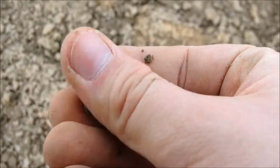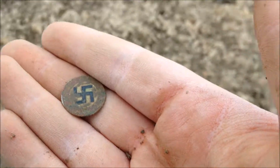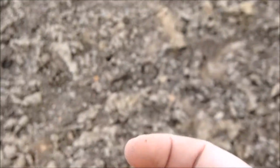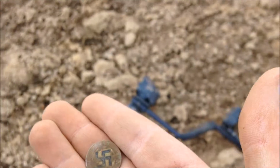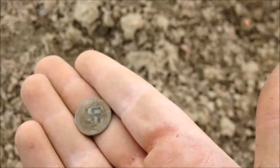Yes, look at the enamel on it. Today really is a good day. Everything from the Romans to the Third Reich, everything's here. Yes! I hope next week I'll have the same amount of luck. Either way, amazing find. Really an amazing find. Anyway, let's see if we can find about 20 more of these.